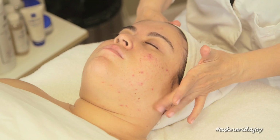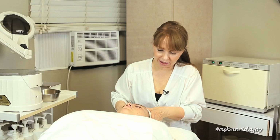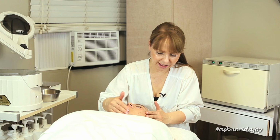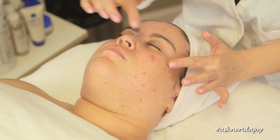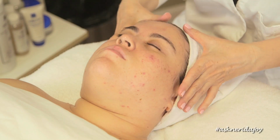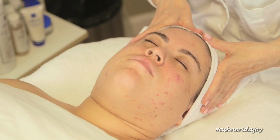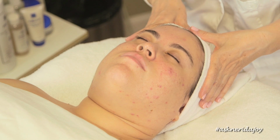So now, I've cleansed her skin off, and her skin just looks so much better. It's just so much healthier looking. It's so much brighter. She's got just minimal congestion. We are going to do a very minimal amount of extractions today, but it's just so much brighter, which is so nice for us to see.